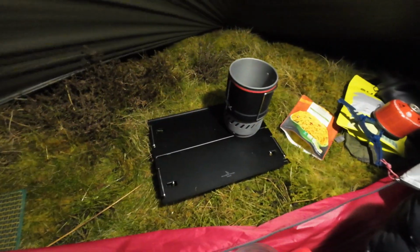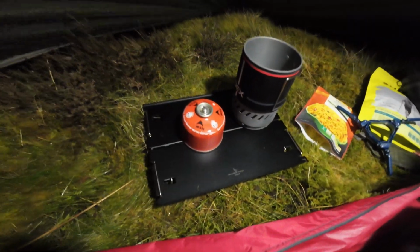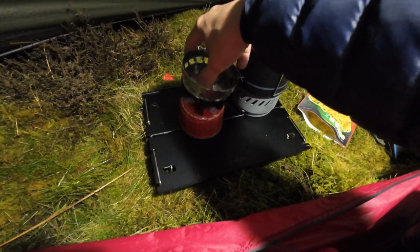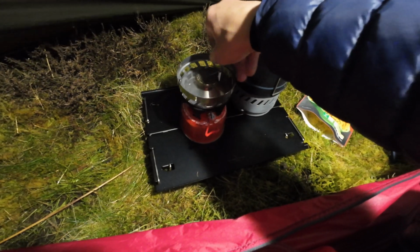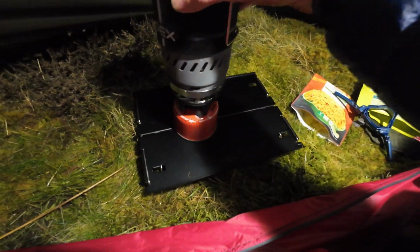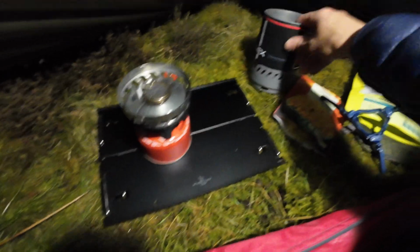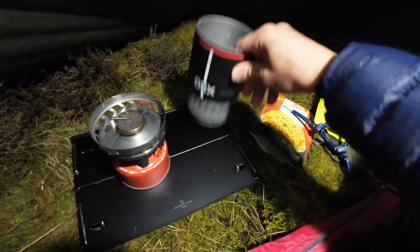If we just mock this up a little bit, I'm not going to screw it all the way in. I need to do that properly. Let's see. Is it gonna happen? There we go. And then that sits on there, and it's going to be a lot safer than sitting on the ground, which you can never get level.